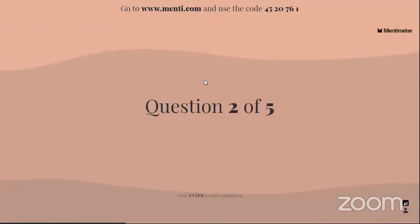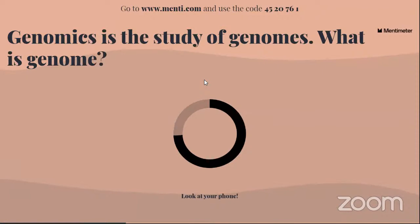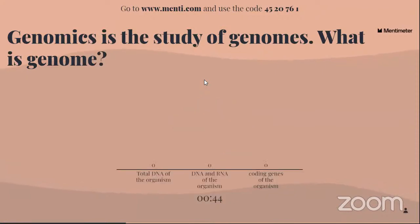Yeah, the second question is here. Genomics is the study of genomes. We have had two sessions on genomics. So what actually is a genome? We had Dr. Venu and Dr. Gautam speak about genomics. So I want to know how many of you have actually understood what a genome is.